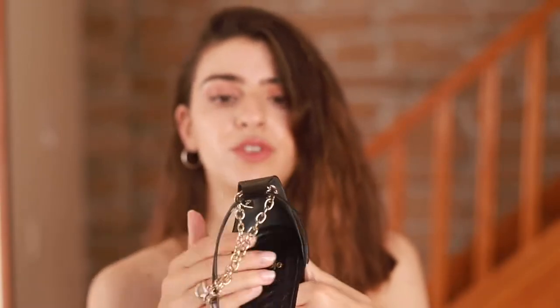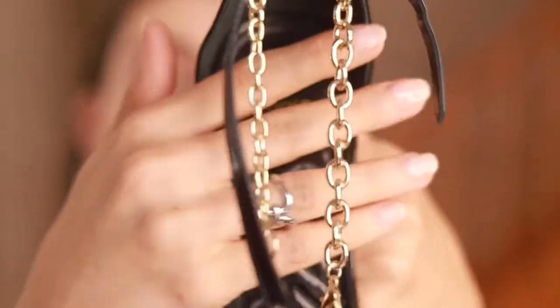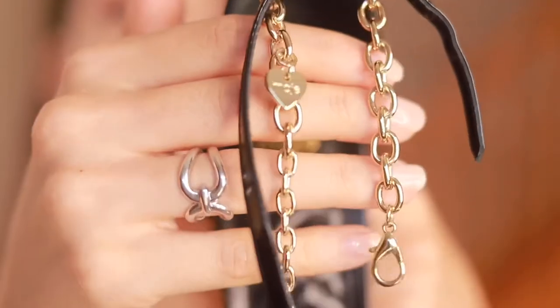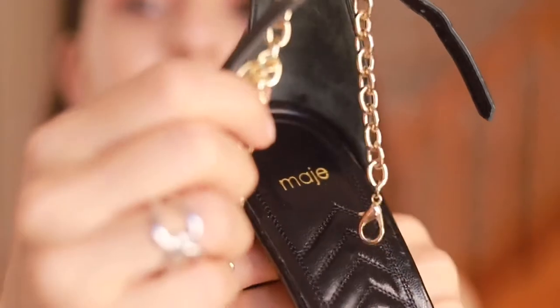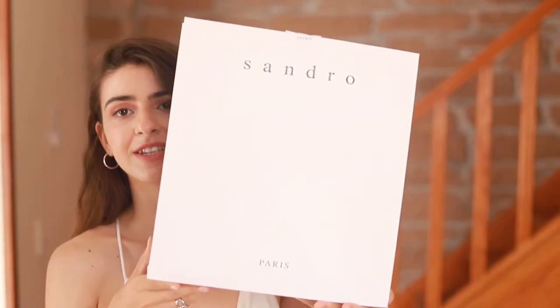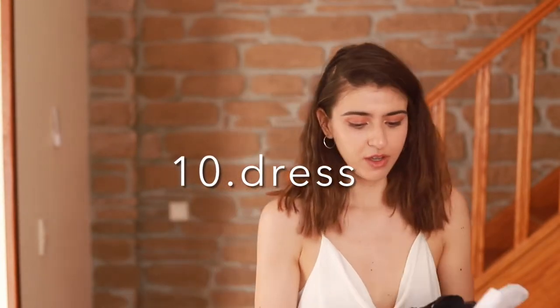And they have this beautiful chain here. Gold. It's a gold one. With a heart. Where is the heart? Yeah, it's here, the heart. I love them so much, guys. And yeah, it's my intro Paris purchase.